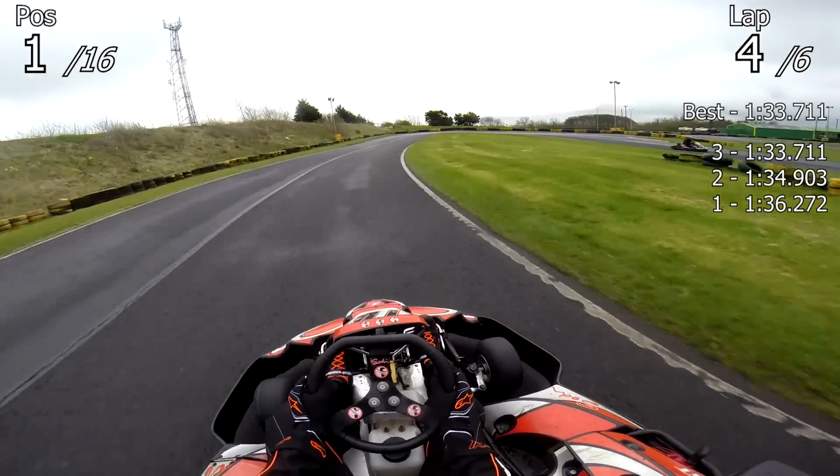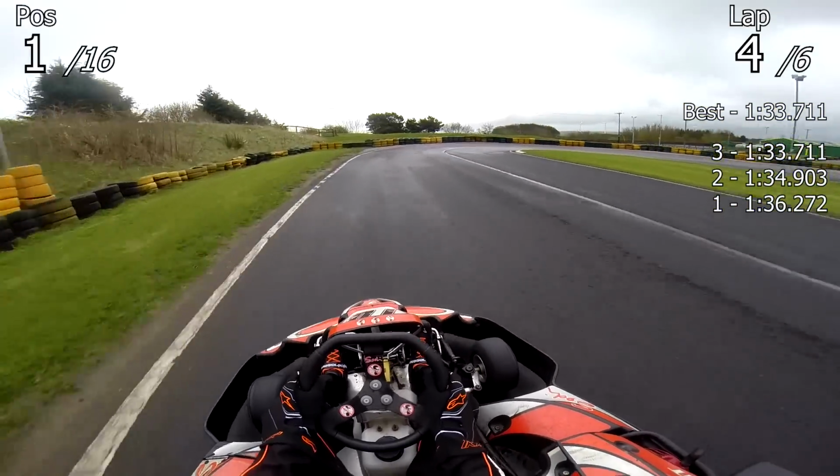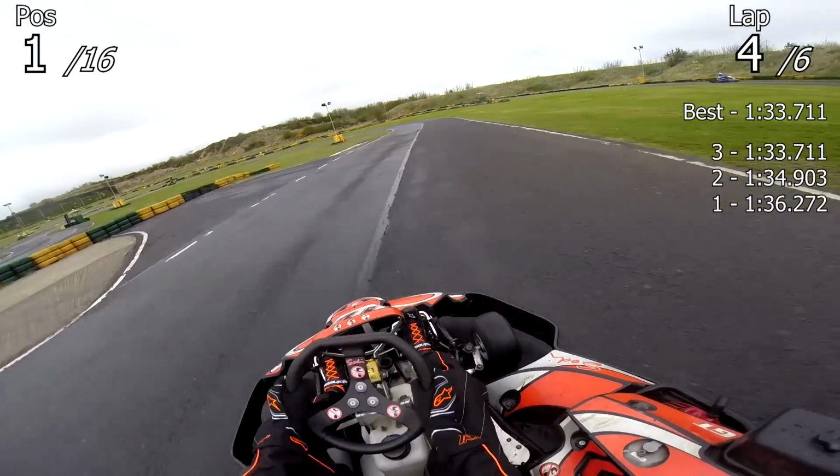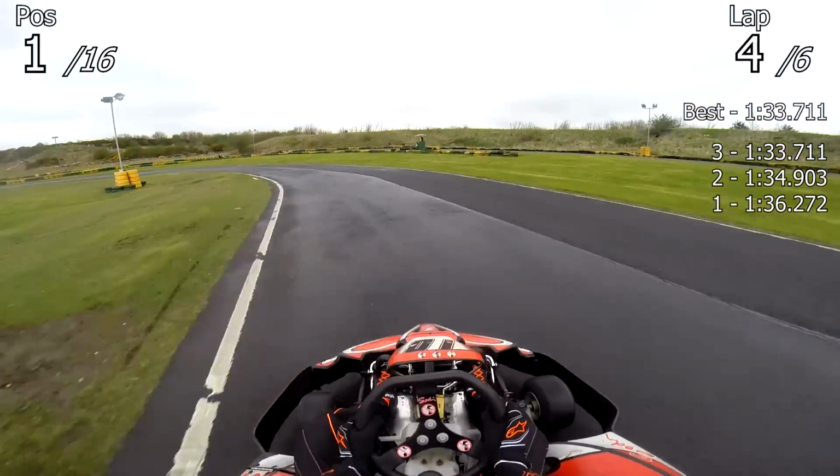But nevertheless, you can only race against the people who you're with, and it's not to say that there aren't very good racers in this heat as well. So very happy with that. Two wins straight off the bat. Two races, two wins. Really nice to have that straight away.